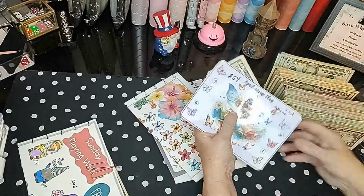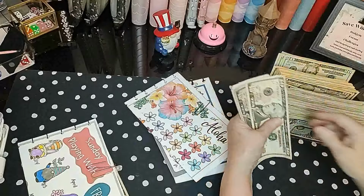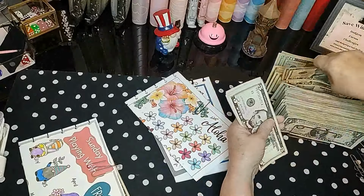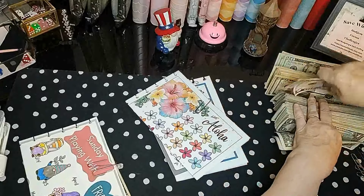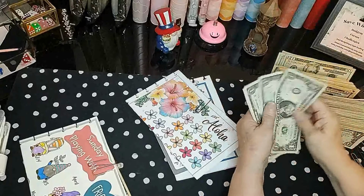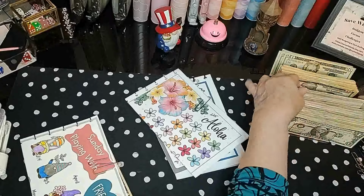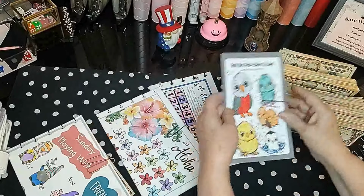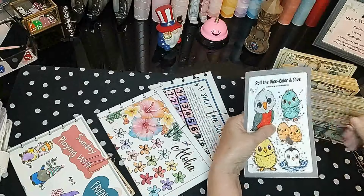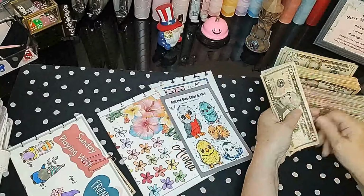And this was the April group play with All Things Kimberly, and I saved $54 with that one. And you can see why I'm not taking the time to count all this money. Okay, and then this was a group play with Sunshine and Chaos during the month of May.